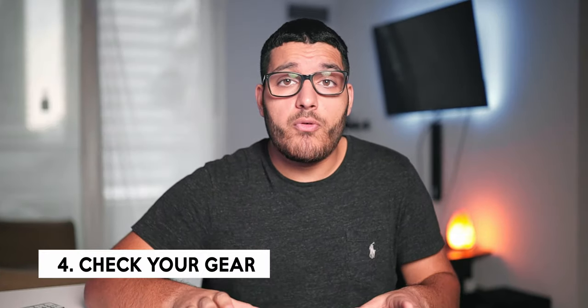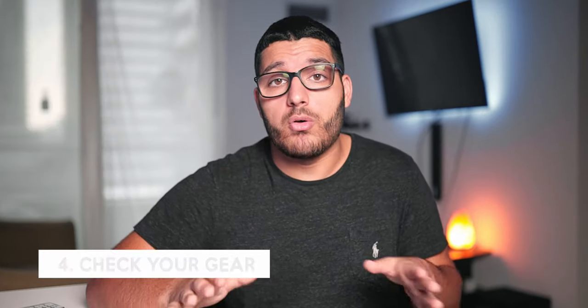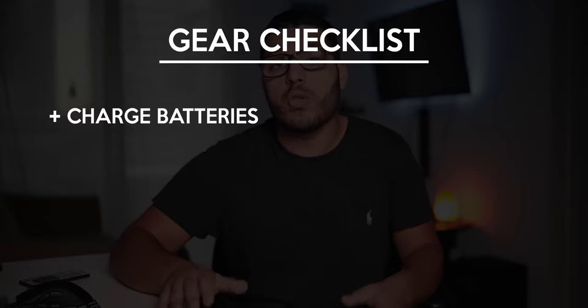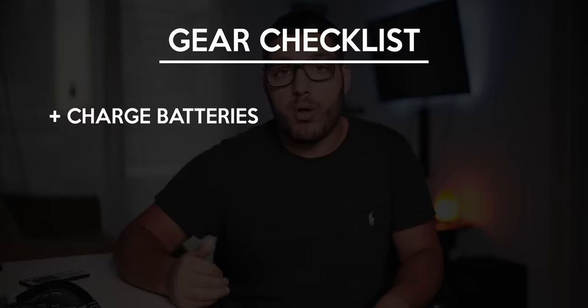Check your gear. The night before your shoot, you want to make sure you have all your gear ready and everything will function properly. The best way to do this is to make a checklist, and this is what should be on it. Make sure to put all your batteries on charge, even if the shoot is only 1 hour, and I know I don't need more than one battery, I'll still charge all 5 of my batteries and bring them in case something goes wrong.